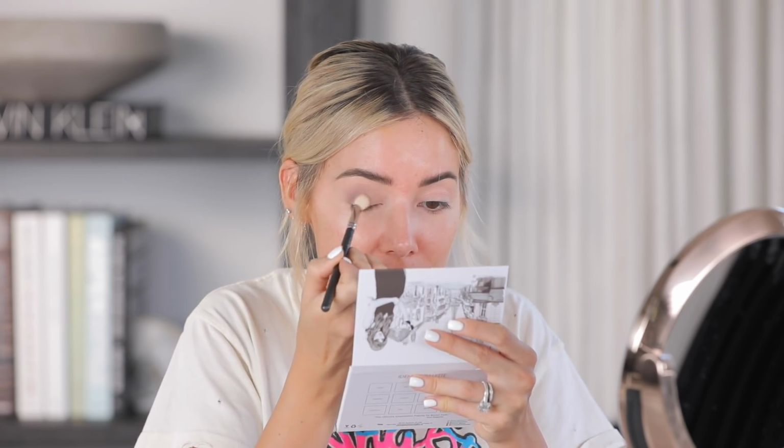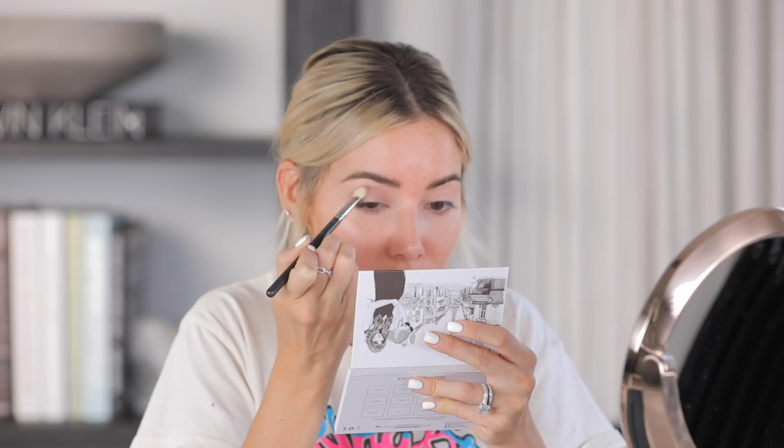So that's kind of what I wanted to test out with this look today. Kind of doing a wash of this one all over the lid.